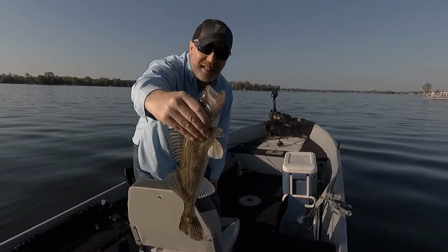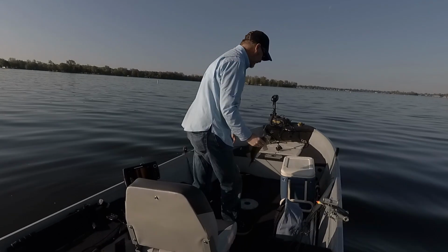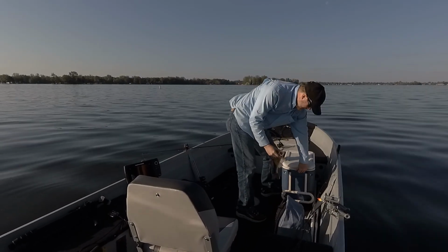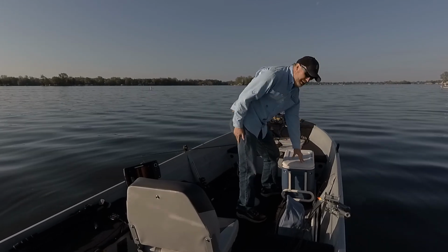First cast, a nice saugeye. I don't even have to measure that joker. We like that. He's going in the box. We like that.